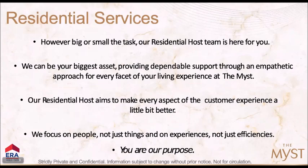Only the MYST actually gives us very good concierge services, and we call them our residential host team. It's very impressive the kind of things that they are doing for you. I especially like their mission statement. Yes, you are our purpose. It's you, not us, the residents.